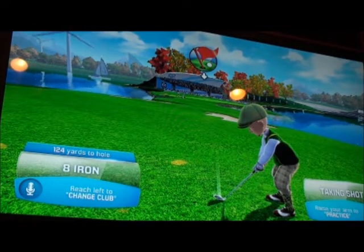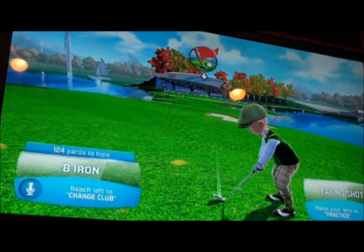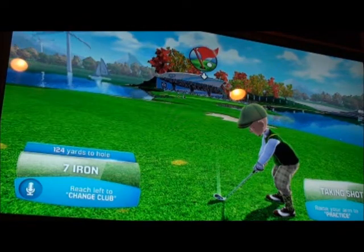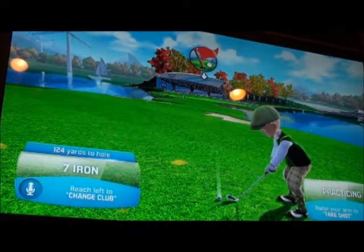Change club. Not too hard, not too soft here. Play seven iron. While there's no wind. 7 iron. A quick check to be sure the shot will pan out.